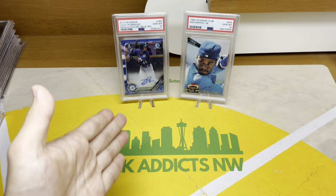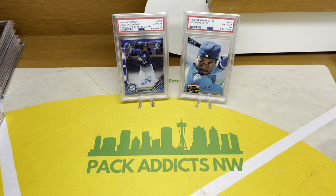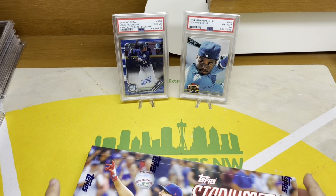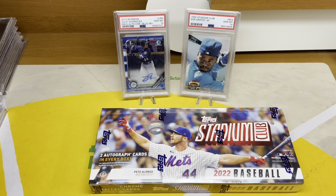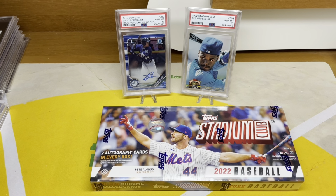And then I had to air out the J-Rod a little bit, let it see the daylight. It's a $9,000 blue J-Rod auto, most valuable card in my collection. Had to pull that out because we are repping Stadium Club. And who are we chasing in Stadium Club? We're chasing J-Rod, maybe a little Wander.